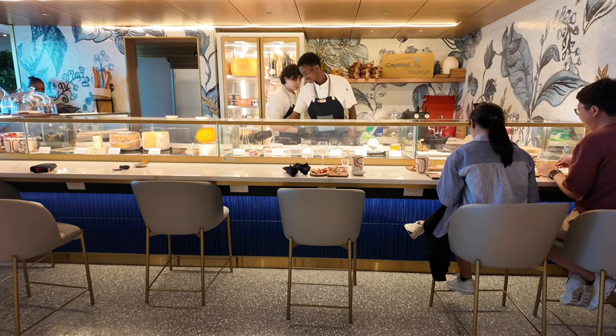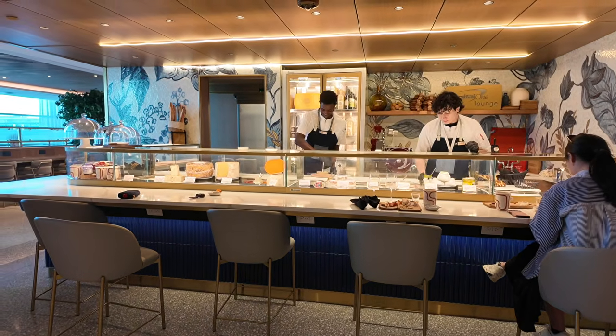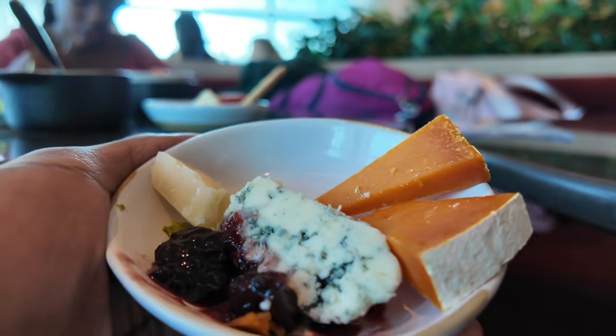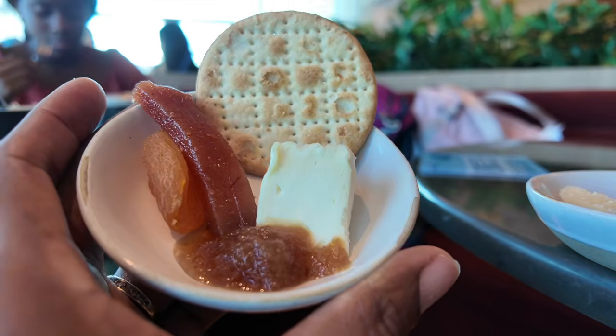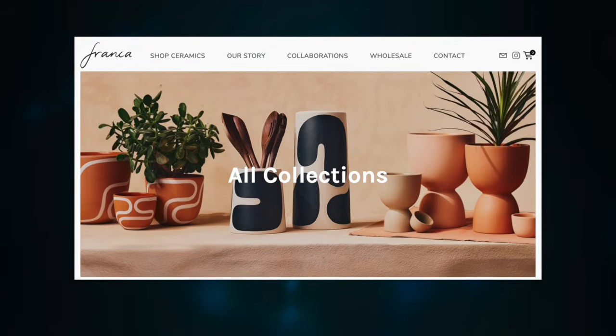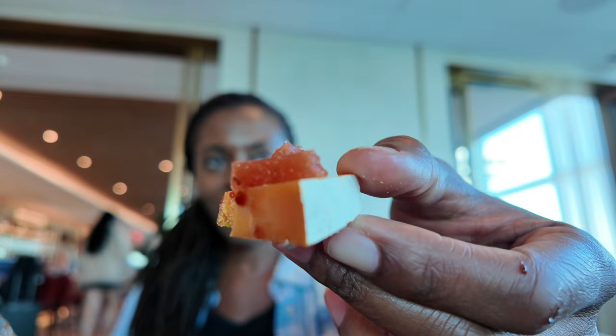And the pairings? They don't play. You're gonna get things like creamed honey, fruit preserves, and artisanal charcuterie. Did I say that right? Artisanal charcuterie. And it's all served on a handcrafted ceramic plate made by Franco, another NYC-based brand, and it's elegant, but it still feels relaxed. This is not your average cheese plate. It's thoughtful, interactive, and it really brings the New York personality inside the lounge.